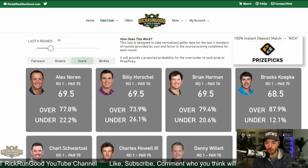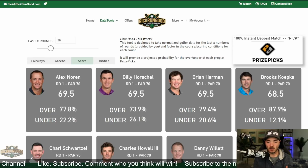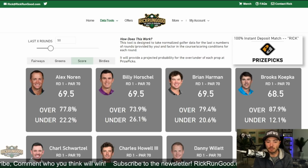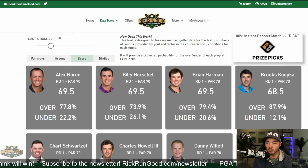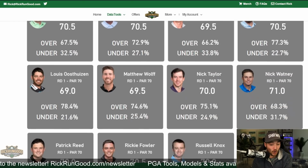If you want to get into props, it pulls over the lines from PrizePicks and assigns, for however many rounds you want to go back, the probability that a golfer goes over or under. So we're looking at round 1 props right now. And what I noticed right out of the gate is there are no props.